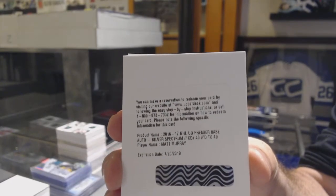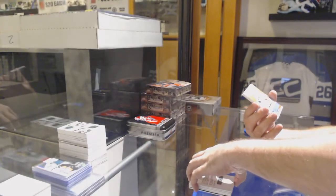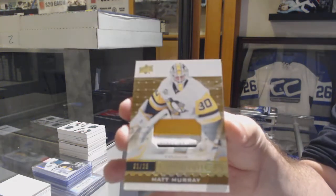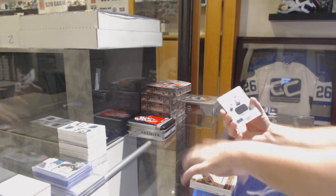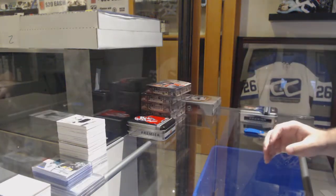Penguins Matt Murray, /249. For the Penguins, base parallel, /25 Matt Murray. Base patch, Matt Murray. It's a Matt Murray pack, and Kopitar jersey for the LA Kings, /199. I was hoping we were going to get a third Murray in the pack.